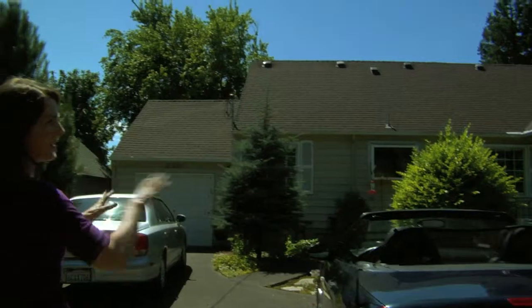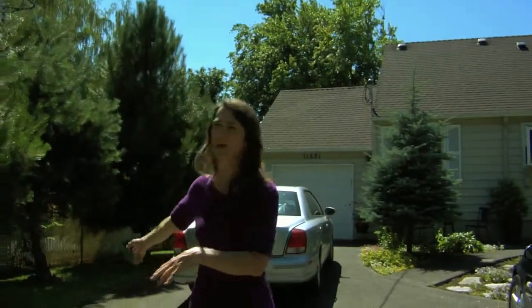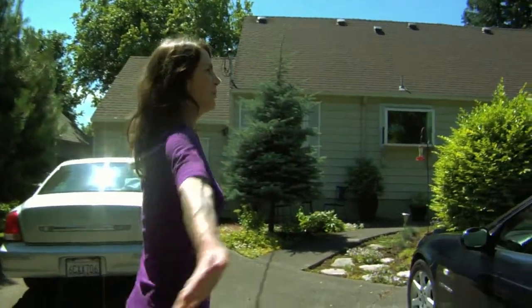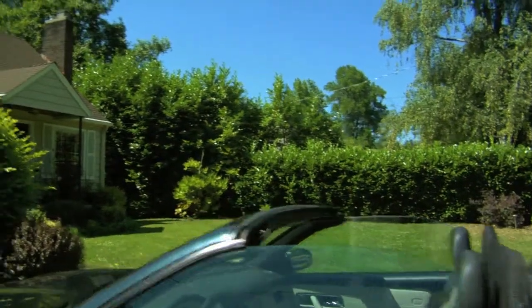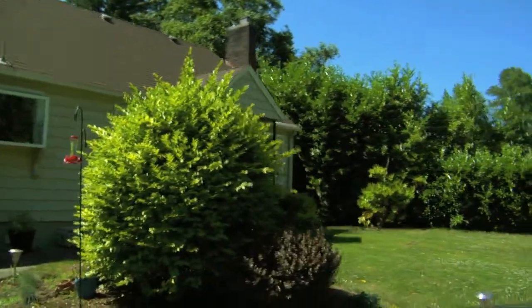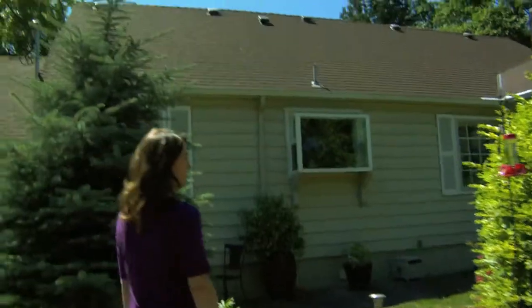Hi, I'm LuAnne, and we're here at my house in Milwaukie, Oregon. I bought this house 5 years ago, kind of found it by accident. It was broken down, cobwebby, scary, and it had nothing here. No flowers, nothing. I had to flatten this, landscape it, take out 5 trees in the front. They were all too close to the house.